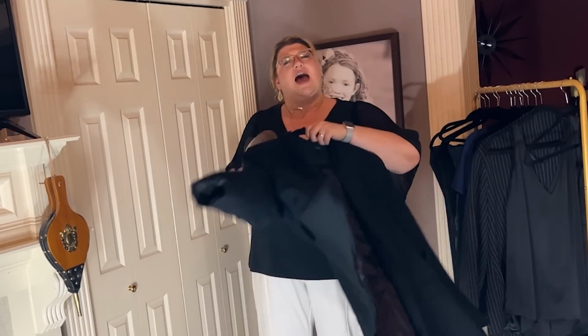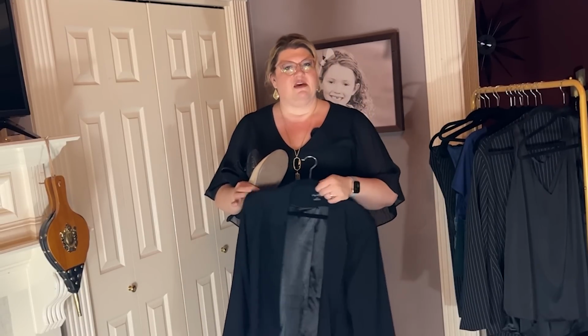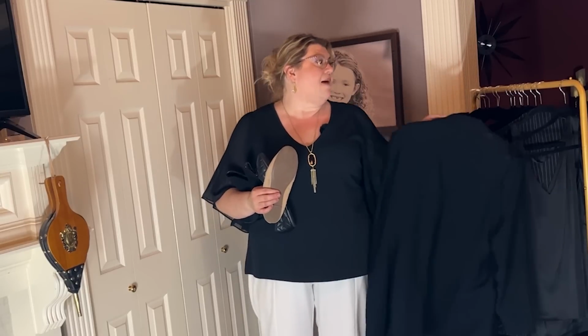Oh, and then the black jacket. Whenever I ordered this, I don't know why or what possessed me to do so, but I ordered this in a 20 and it was a little more snug than I wanted it to be. I think that was possibly purely by accident. I'm happy to have it in this size, but had I ordered it kind of organically, I would probably return it and get it true to size. I would say everything else fit true to size.